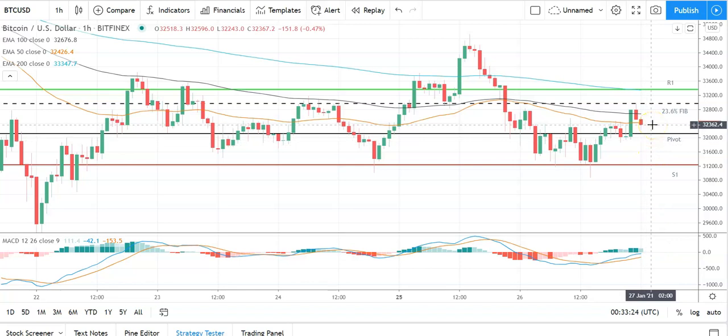On the EMAs, 50 is holding its ground against the 100 and the 200, however, so nothing conclusive there. So key through the early part of the day would be to avoid the pivot at 32,119 and break back through the 23.6% fib to bring resistance levels into play. Failure to do that and support levels will be in play.